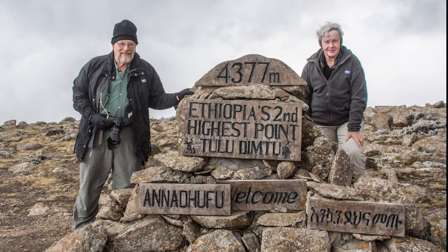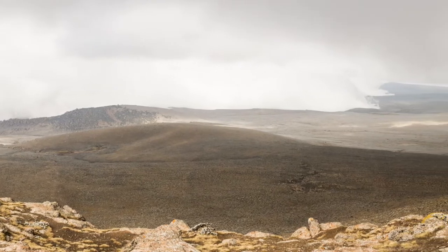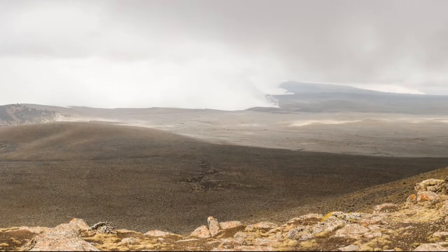And just for the record, we stood on top of Tullu Dimtu, Ethiopia's second highest mountain. And this is how the world below looks from 14,360 feet above sea level.